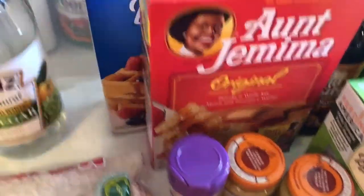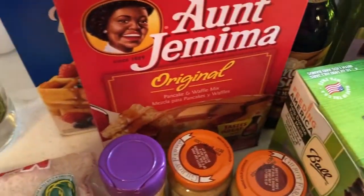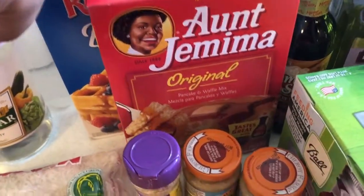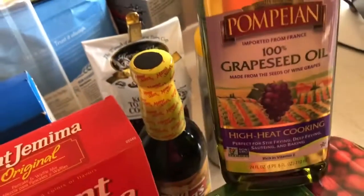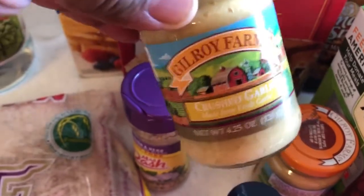And as I mentioned earlier, as you can see, I got some pancake mix. I got some Belgian waffle mix. And to replace the eggs in it, I just use a flax meal egg, which tastes really good. It doesn't have a really strong flavor anyways. And what else did I get? I got some more grapeseed oil. And I got some Crisco butter spray. And then I also got some crushed garlic, which is really good. I like using it lately.